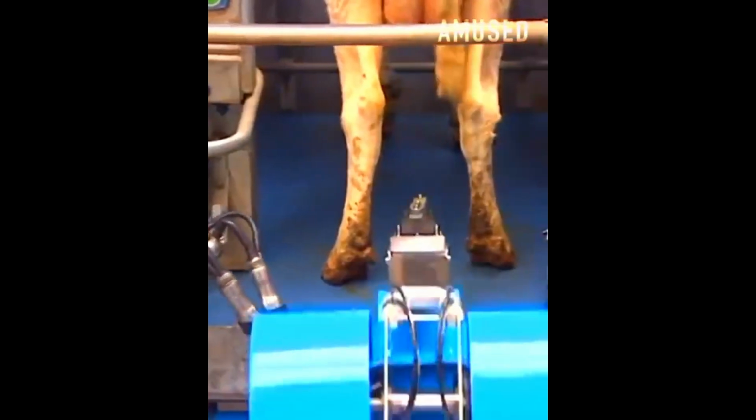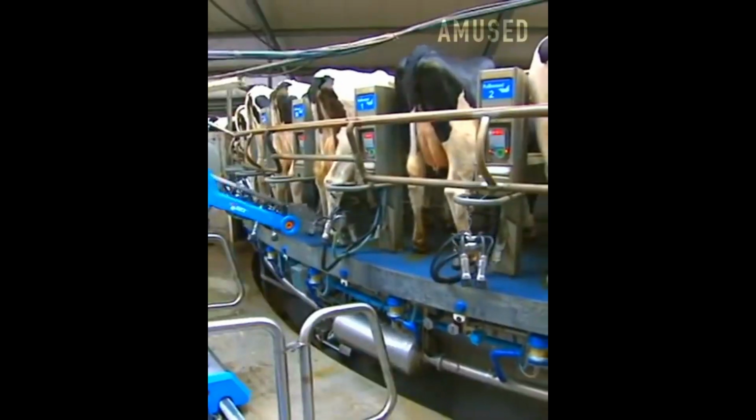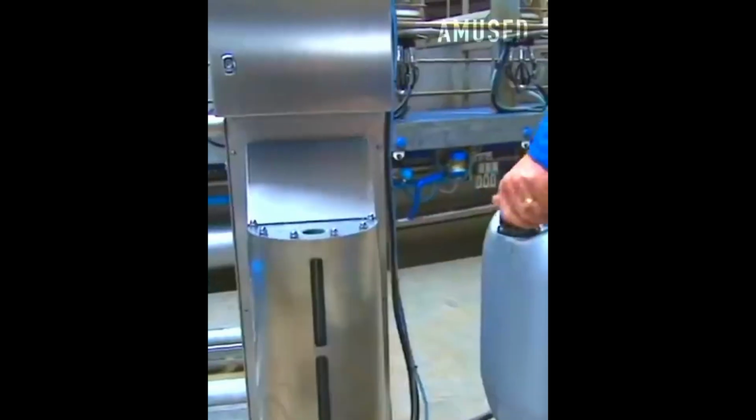After the milk is extracted from each cow on a rotating pallet, a robotic arm extends underneath each cow to administer a spray of a solution that controls the spread of mastitis immediately after milking.